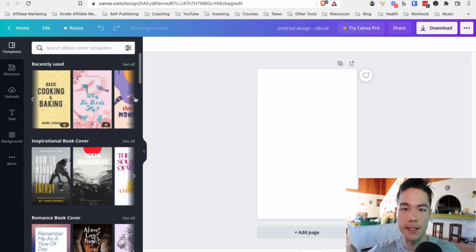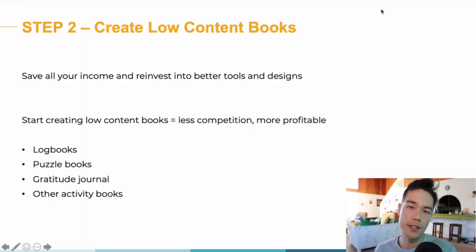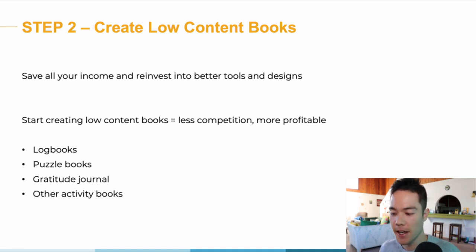You keep repeating that process, and the goal is to get to around a couple hundred dollars a month in royalties with no content books. So once you get to, say, $300 to $500 a month from publishing no content, that is when you want to reinvest that earning into more tools and designs and upgrading your business, okay? You're going to start for free, but as soon as you can, you want to reinvest into your business, because you don't want to do everything for free. Free is not the best way, right? This is just a plan on how, if you have no money, you can get started with KDP.